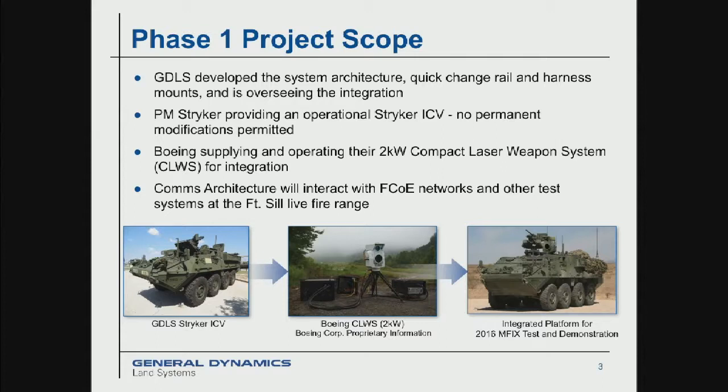Until last Thursday, Fort Sill had never fired a high-power laser on their range, so one of their major goals was to make sure they could accomplish it safely. We were out there last Thursday, and it worked, and they didn't have any problems. So that was a major exercise goal for them that we had to help them accomplish.